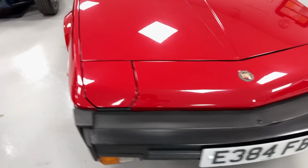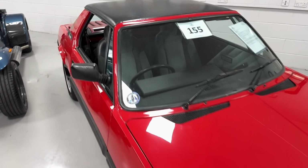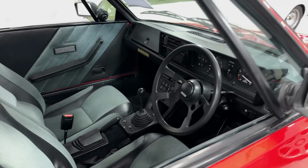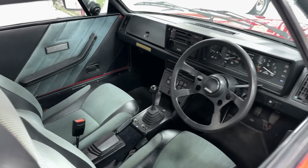This is an 88 X1/9 with 53,000 miles. It's got that beautiful little 1498 overhead 4-cam in. Gearbox and clutch are great. The engine bay is great on this one as well. And the carburettor has recently been rebuilt by Auto Lusso. And just a lovely, lovely thing. What a great spec these are.